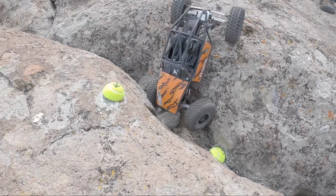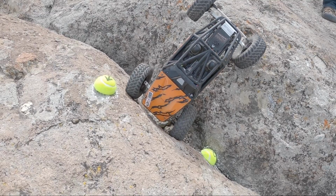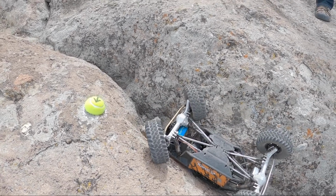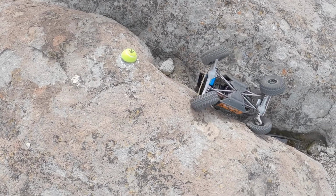Right here, this is an ugly crack. You got to pull your way up and over, and as I go up, I'm about to hit the aero cone, so I turn, and that takes the tire on the low side and pulls it off the rock because of the angle I was on, and I end up upside down in that ditch, which is really unfortunate.